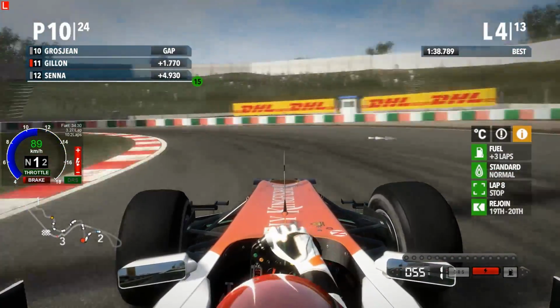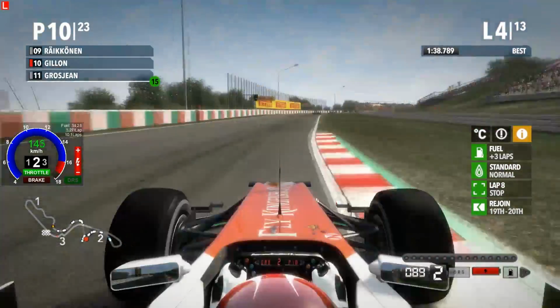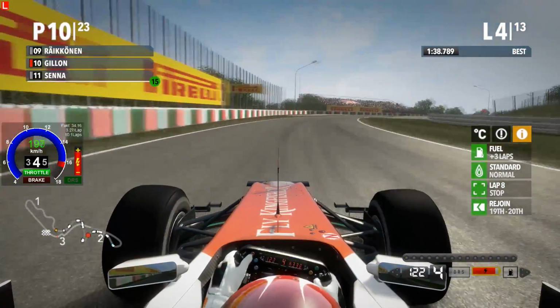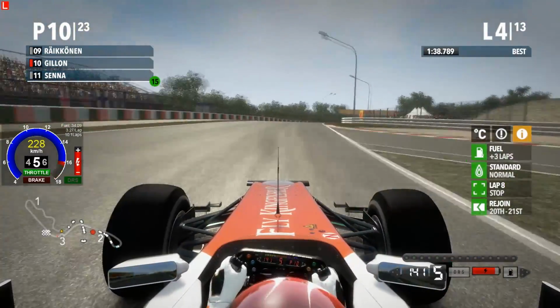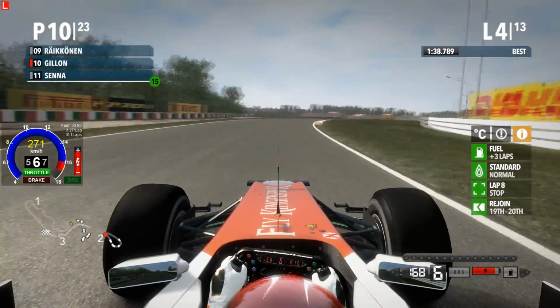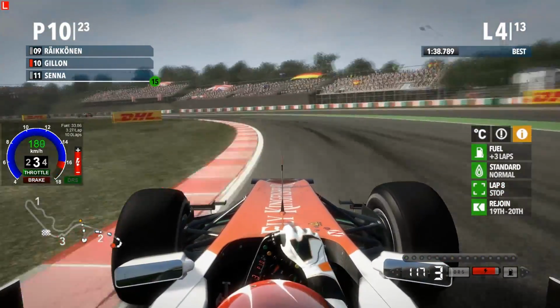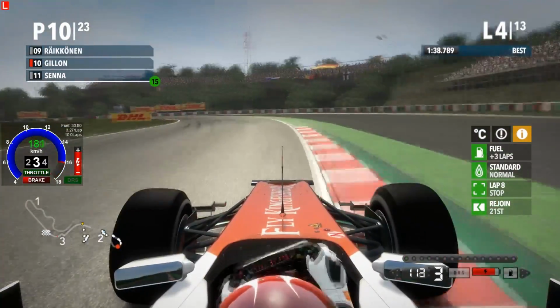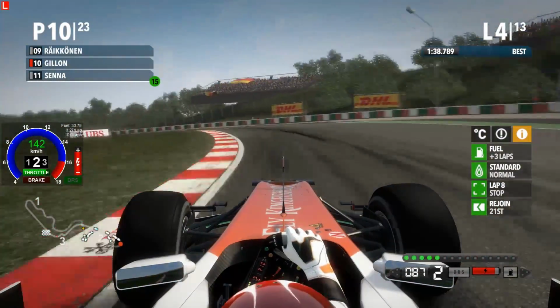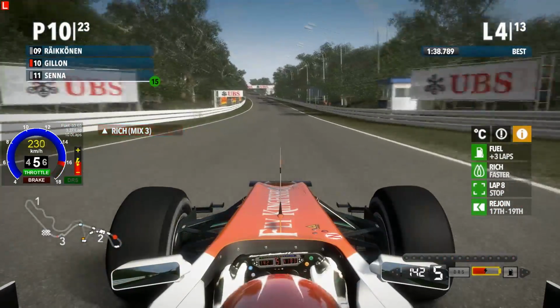Oh, engine failure there. Grosjean. Put me off a bit, didn't expect to see that. That's very rare. Engine just blew up. I don't think I've ever seen that in this game. It's very, very rare. The engines are incredibly reliable, which is like in real F1. It's not like it's unrealistic necessarily, but there we go.